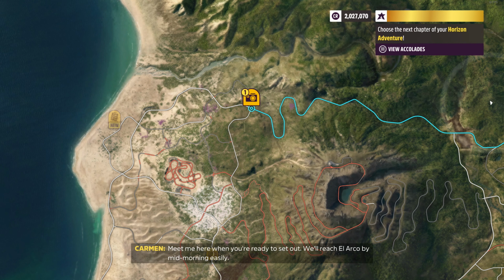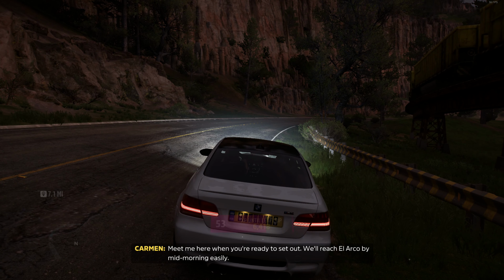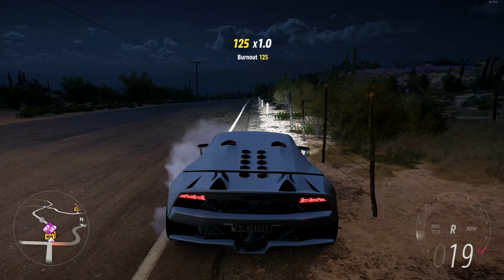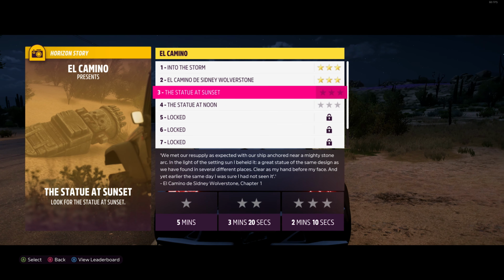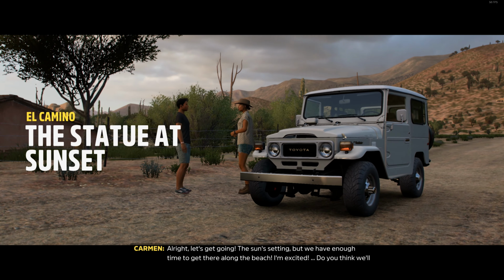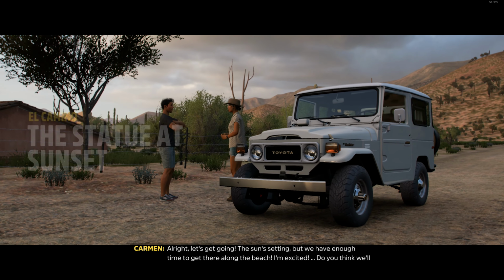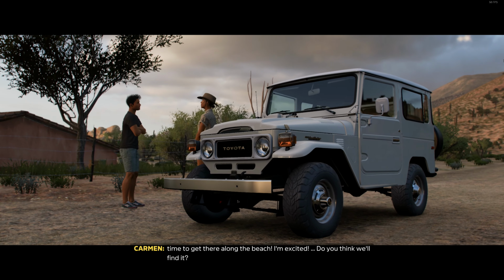Meet me here when you're ready to set out. We'll reach El Arco by mid-morning easily. All right, let's get going. The sun's setting, but we have enough time to get there along the beach. I'm excited. Do you think we'll find it?